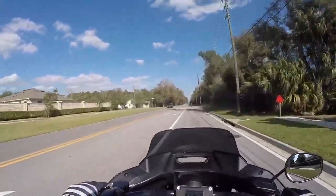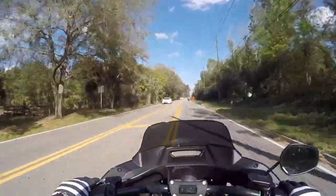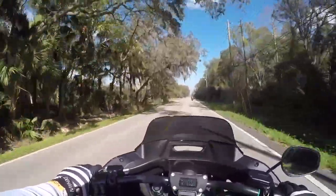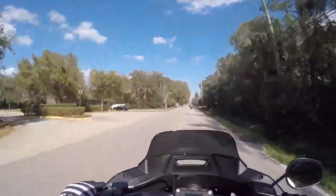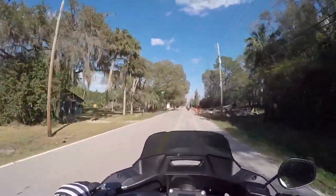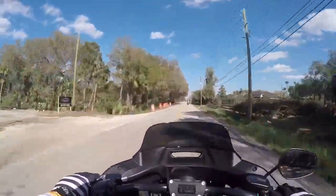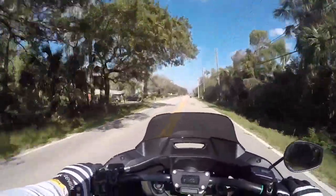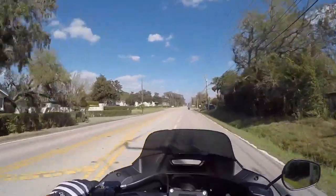And this fairing, like I said, is doing a good job keeping the wind off my chest. It's like it's not even there. It's just at the top of my helmet a little bit. I'm 6 foot tall. But because of that, it feels a little bit noisier than the Lowrider S, where the wind hits me below my chin. So I would definitely be interested in a little bit taller windshield.